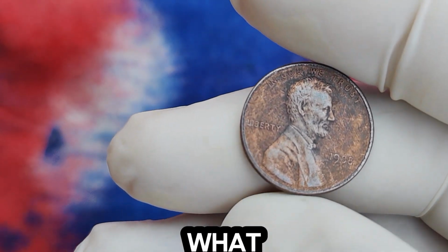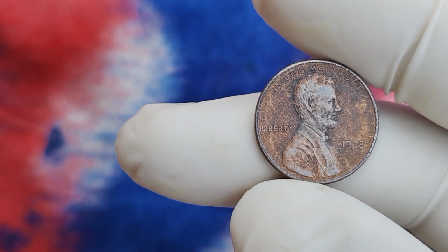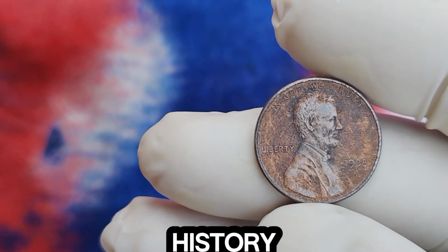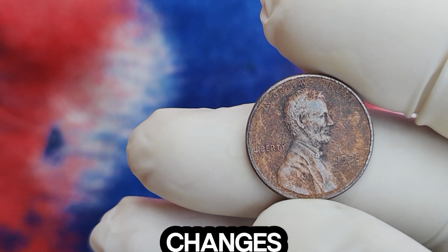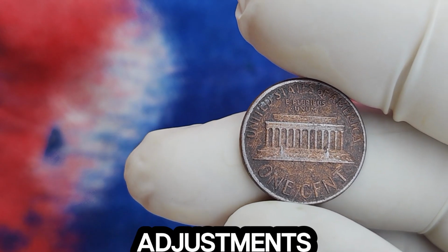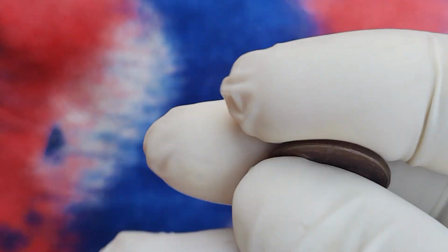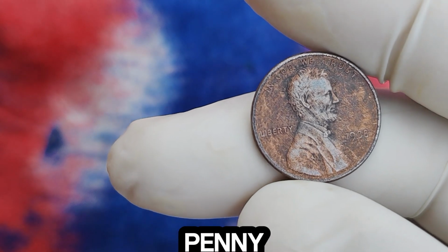Before we talk about what makes this penny worth a small fortune, let's first understand the history behind it. The Lincoln cent, first introduced in 1909, has been one of the most collected and beloved coins in U.S. history. By 1988, the Lincoln penny had already undergone several changes, including material composition, design modifications, and mint mark adjustments. But something special happened that year, something that would lead to one of the most valuable error coins in existence. Now, let's get to the million-dollar question. What makes the 1988 Lincoln penny so special?